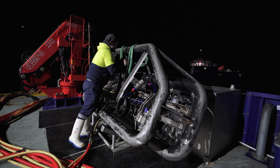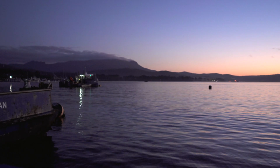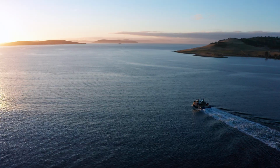The best part about the mornings, after we do our pre-start checks, is just getting out. We've usually got dolphins or seals and sunrises and things like that, so it's a pretty picturesque part of the world to be motoring out into Storm Bay in the mornings.